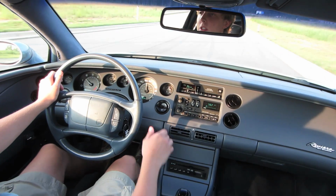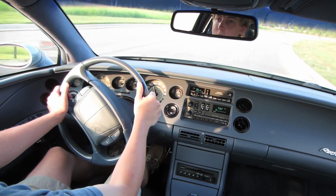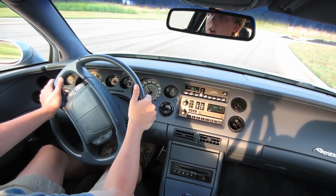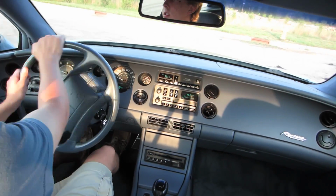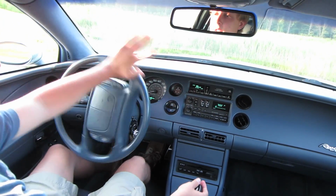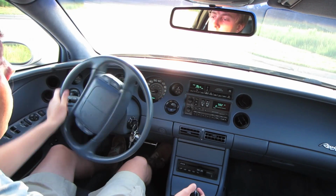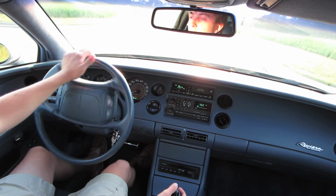Handling is also average. It's a domestic luxury coupe, so it's not going to handle like a sports car or anything like that, but brakes are also pretty good. It's got a fairly reasonable turning radius. All in all, it's a pretty easy car to maneuver.